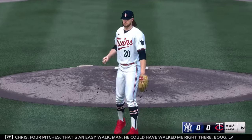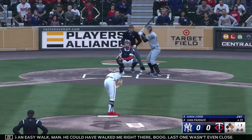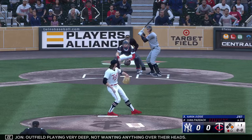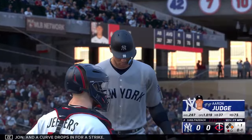4 pitches. That's an easy walk, man. He could have walked me right there. Last one wasn't even close. Here comes Aaron Judge. Outfield playing very deep, not wanting anything over their heads. And a curve drops in for a strike.